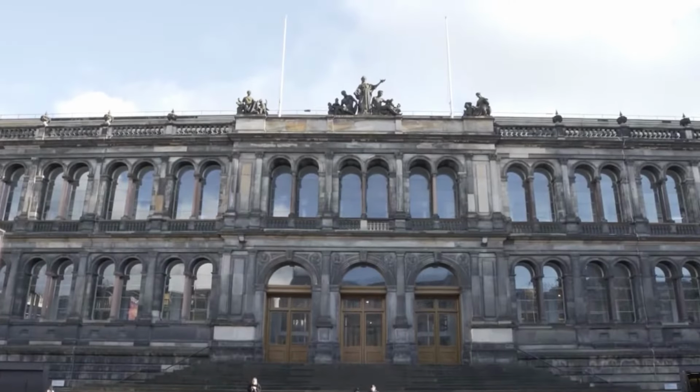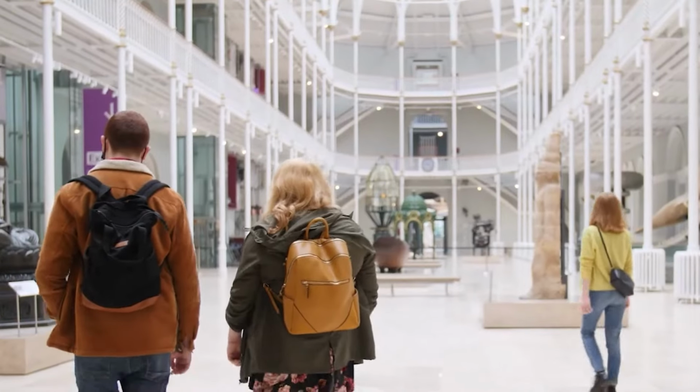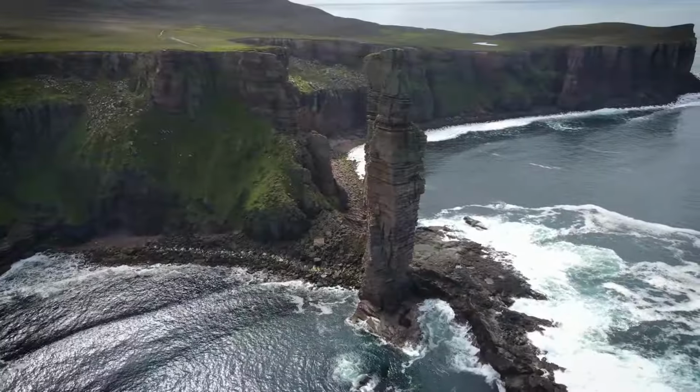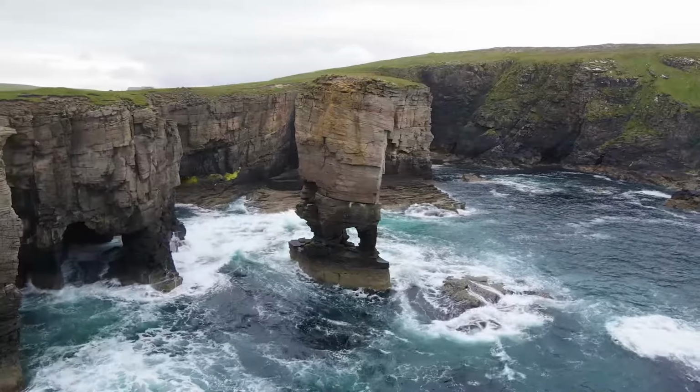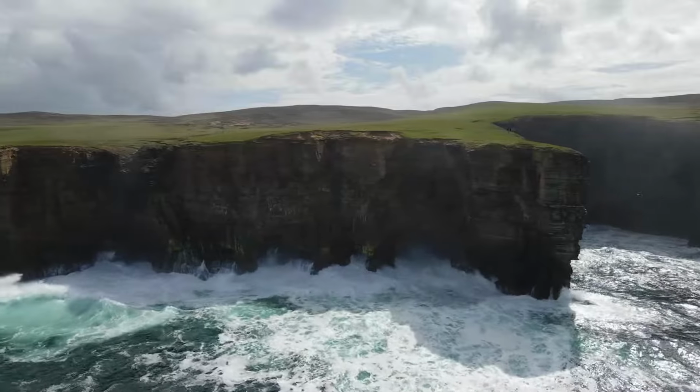Unlike the millions who visit the National Museum of Scotland to marvel at its 20,000 historical artifacts, our journey takes a different path. We travel north to Orkney, one of Britain's most northerly archaeological hotspots. This land has yielded incredible finds over the years.